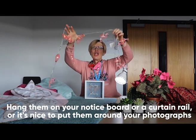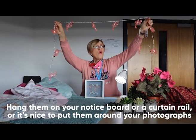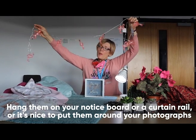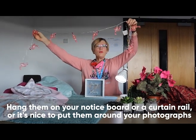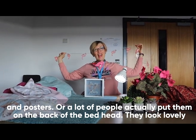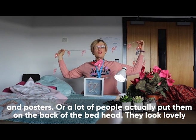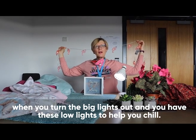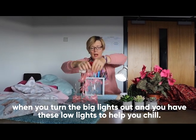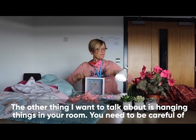And if you've got like a notice board or a curtain rail, you can hang them in your room. It's nice to put them around your photographs and posters, or a lot of people actually put them along the back of the bed head. And that's really nice when you turn the big lights out and you've got these low lights to help you have a chill and cosy atmosphere.